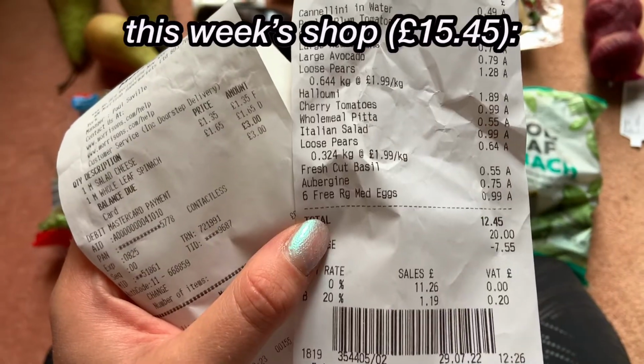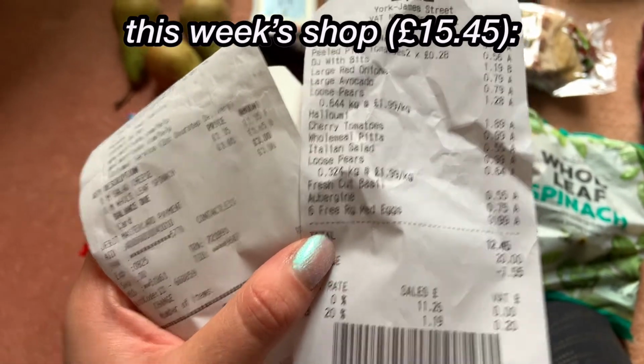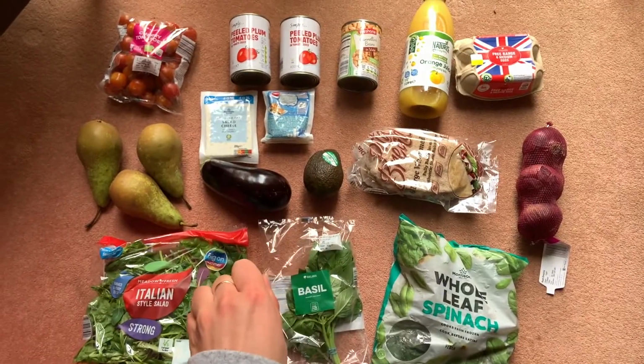I'll look through the ingredients to these recipes and write down what I don't already have. I tend to base recipes off of things that I already have in the house, just to make it easier and cut down on the amount of things I need to buy. If I scroll up, I've got my food shop. I've written down everything I don't already have, things that I've run out of, and I've put them in sections so that when I go around the supermarket it's nice and quick. So the entire shop came to £15.45, and then this here is everything that I got.